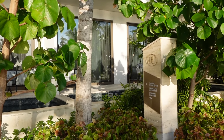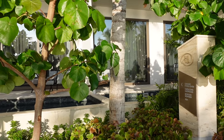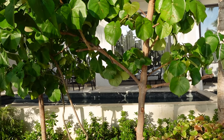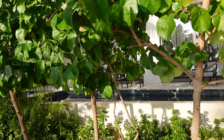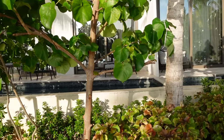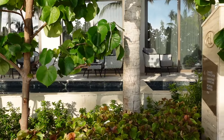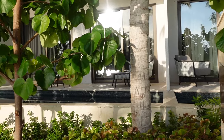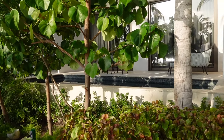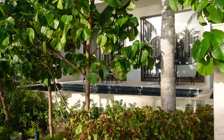And this is what a swim out looks like. There's a little bit of privacy from the trees, but it's not necessarily private. But I just saw a family that had little kids, and this is a great option. And it is not a shared swim out, so you get the whole little pool to yourself.